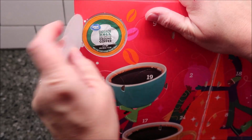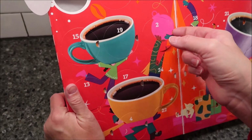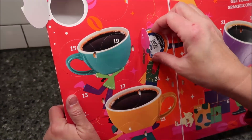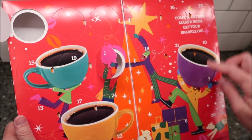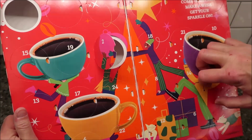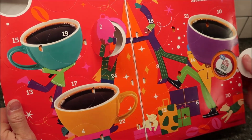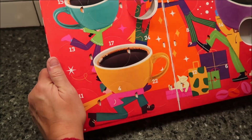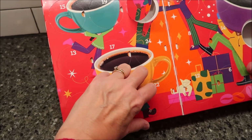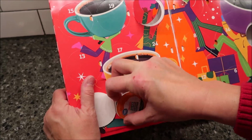We're going to be trying 4 at a time. Day 1 is cinnamon roll. If anybody else buys this advent calendar, you'll have to tell us if they're in the same order in yours. I'm assuming they would be. Day number 2 is tiramisu. Hey, that rhymed. Number 2, tiramisu. Okay, number 3, I'm assuming there's going to be 2 on this side too, but we'll see. Number 3 is hot buttered rum. Oh, no, number 4 is back on the left. Number 4 is cinnamon donut.